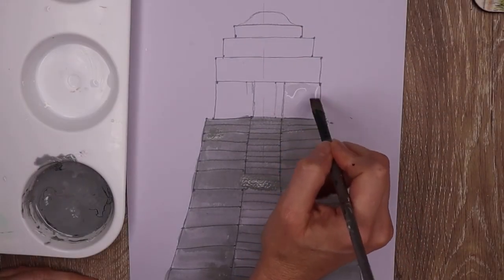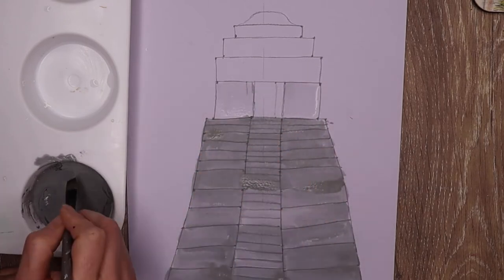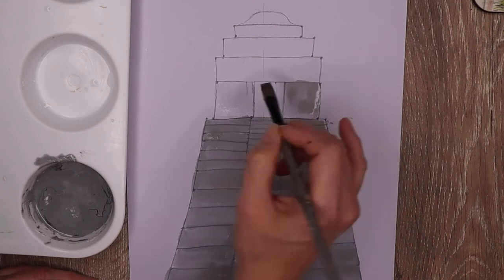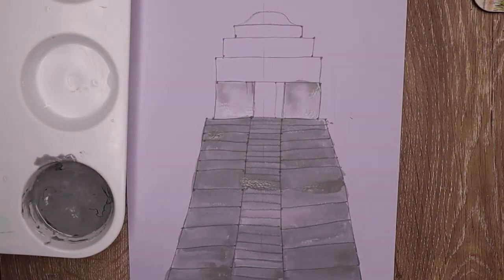Next, for the temple's principal wall or facade, I apply a small amount of clear water and then add a light application of grey paint, allowing the paint to spread. If you apply too much paint, don't worry. Simply dab the area while wet with absorbent paper.